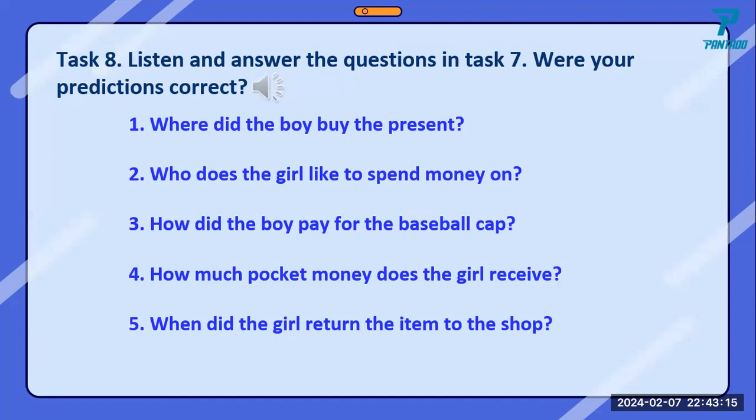Okay, I'll listen again. Ginger, can I listen again?